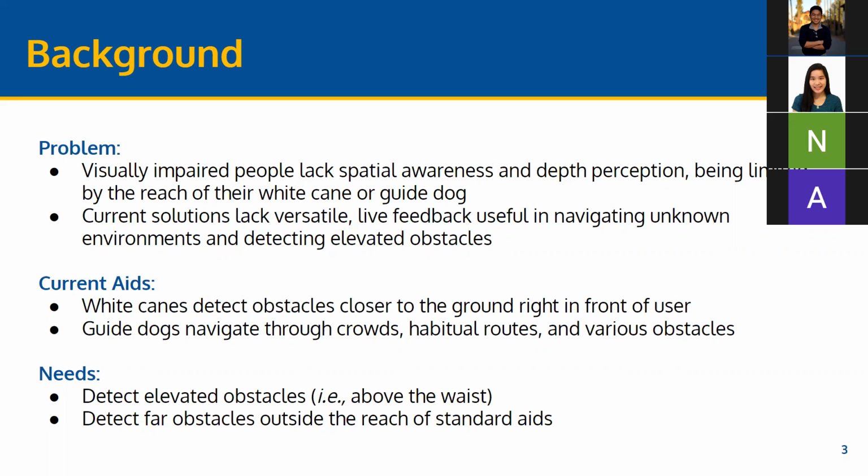Having a device that can track the distance of an object over a longer range with a flexible range of motion would allow users to detect a variety of obstacles and provide them with an artificial depth perception.